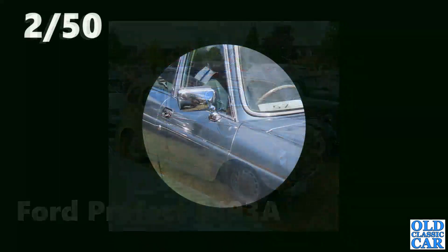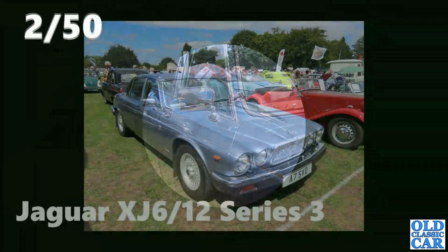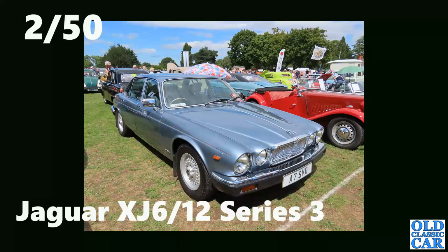Okay, and car number two now. What car are we looking at here? This was produced in several versions over the years. From this close-up cropped version of the photograph, it could be one of two variants, either will do. But do you know what we are looking at here? And the answer is the Series 3 version of the Jaguar XJ6 or the XJ12.